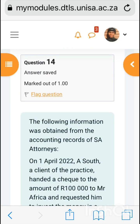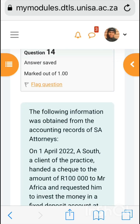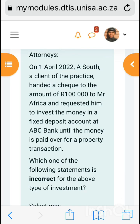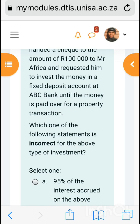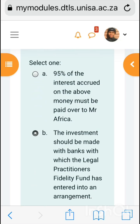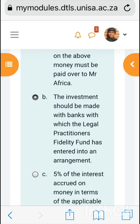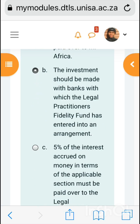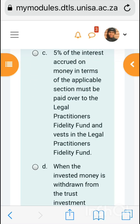So moving forward, the following information was obtained from the account records of SA attorneys. So basically 100,000 to Mr. Africa, which of the following statements is incorrect for the above type of investment? So for me, I've selected B, which says that the investment should be made with banks with which the Legal Practitioners' Fidelity Fund has entered into an agreement. So B is the correct one.